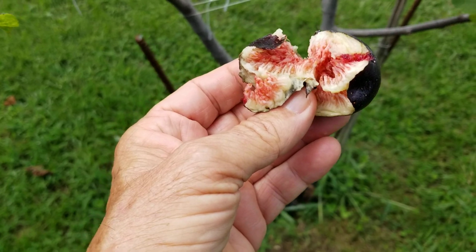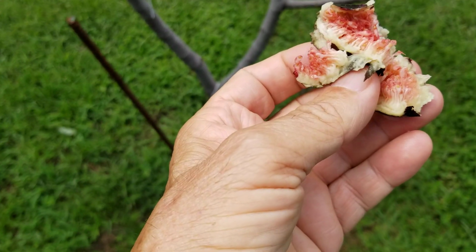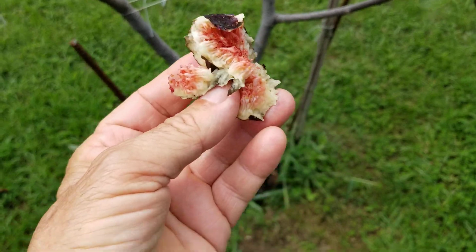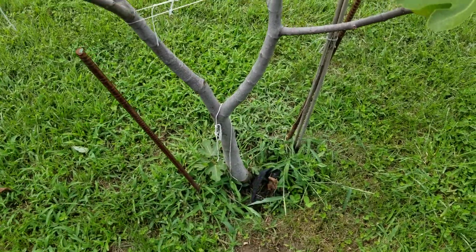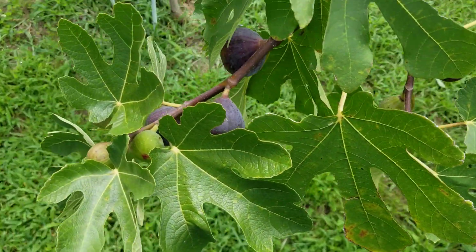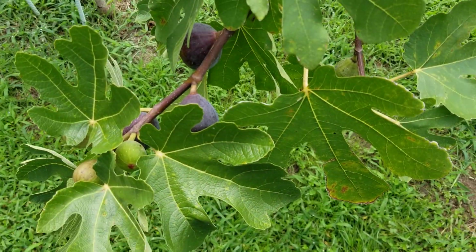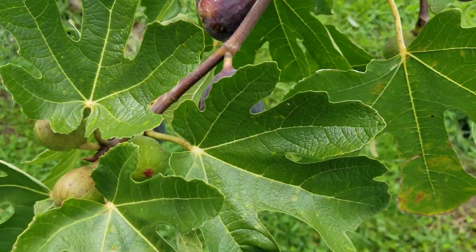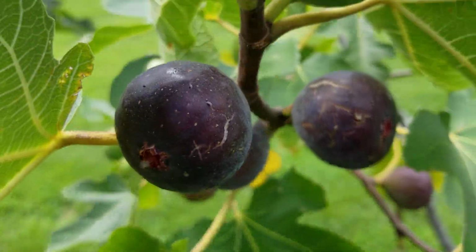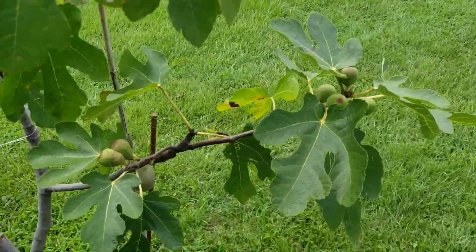Let me grab a bite of this, please. I love these things. Sultane has a unique flavor, and it just does so well. It's very fruitful, very prolific, and very delicious, and very well adapted to this environment, living in New Jersey as I do. I'm going to move on.